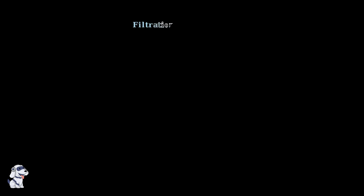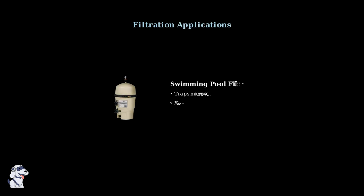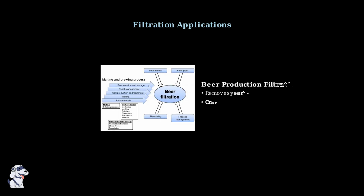One major application is filtration. Swimming pool filters use diatomaceous earth to trap tiny particles and keep water crystal clear. The porous structure acts like a microscopic net, catching debris while allowing clean water to pass through. The brewing industry also relies heavily on diatomaceous earth for beer filtration. It removes yeast, proteins, and other particles to create the clear, bright beer we see in bottles and cans.